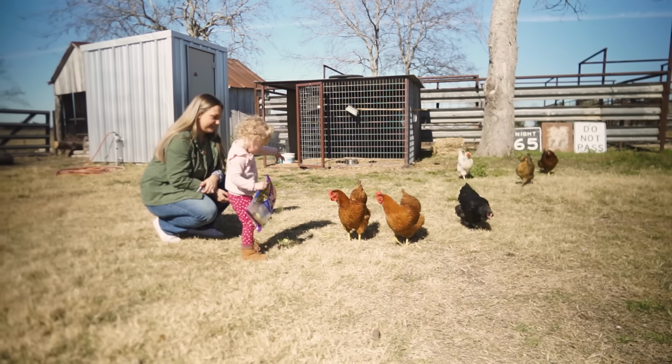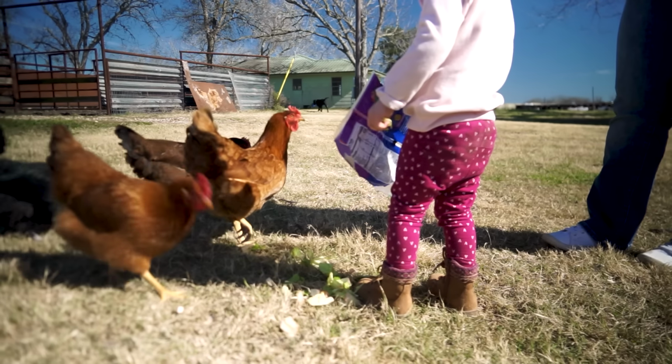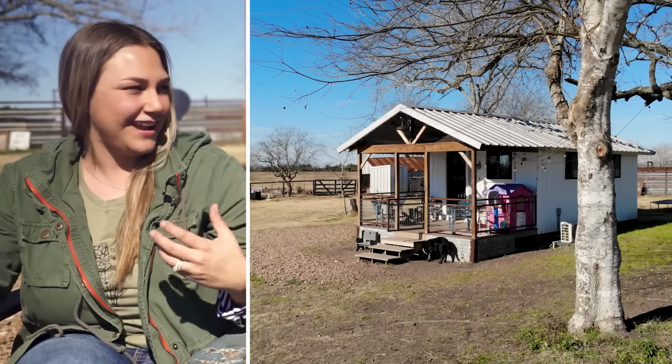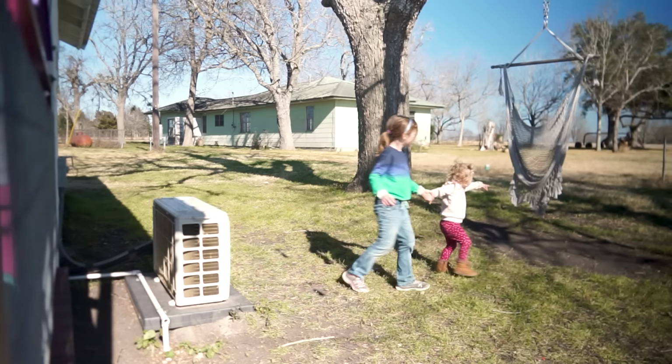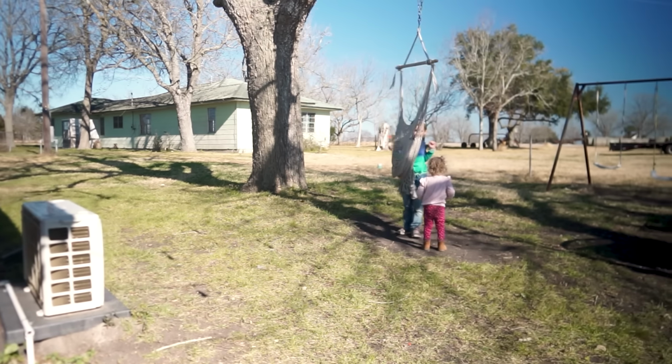It's a lifestyle that we both really enjoy, and there's a lot of life lessons that can be learned being out on the farm. But this is honestly like the life. You live in a tiny house, but we have all this land. You know, the girls can go outside and play, and I really enjoy it. I think we hit the jackpot on our location and where we're at.